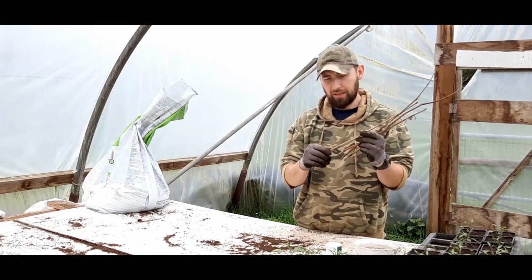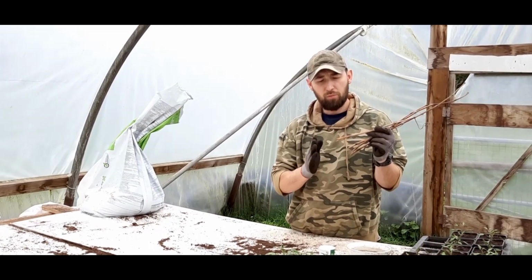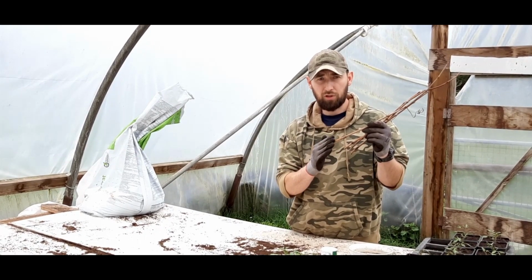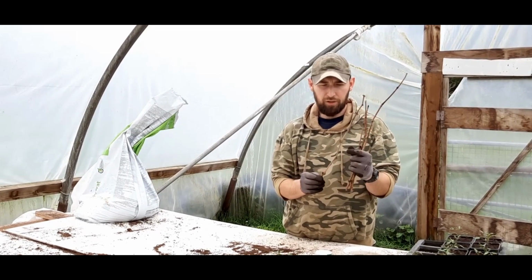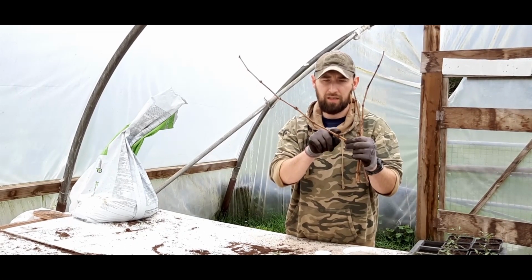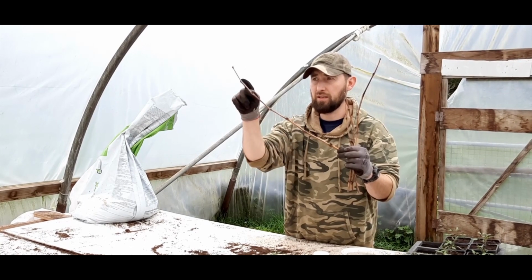So we took the cuttings and cut them at a 45-degree angle. The reason for that is just to give more space for the cutting to absorb water. If you cut it flat, it's obviously a smaller space. And you have to make sure that you have at least 3 leaf nodes. So that's a leaf node, that's a leaf node, another one, another one, another one.